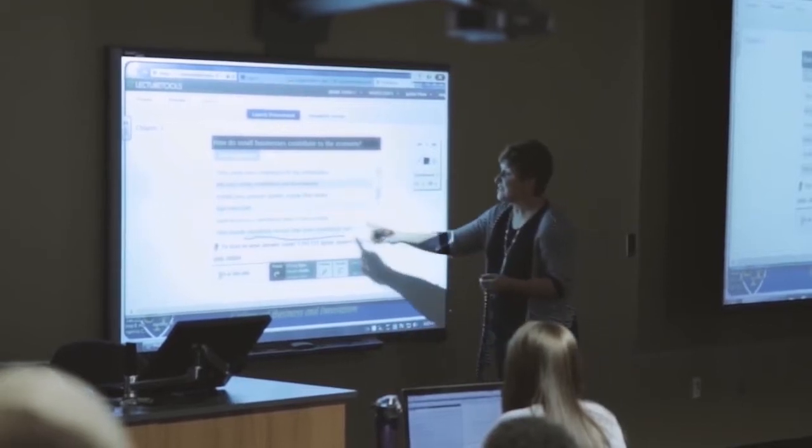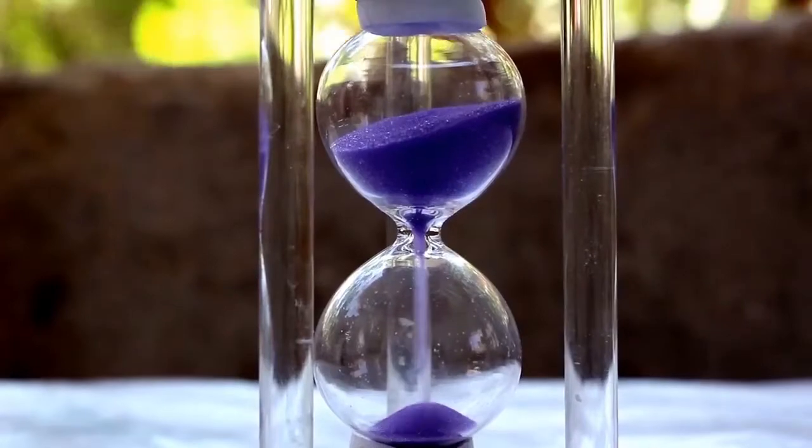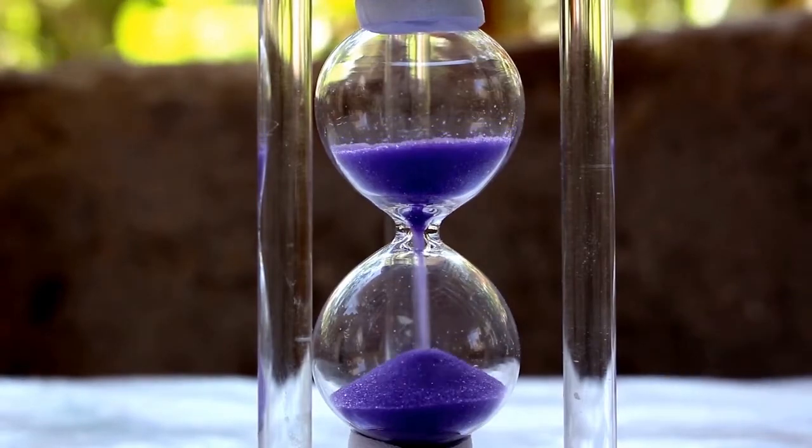Learning new things is a huge part of life. We should always be striving to learn and grow. But it takes time, and time is precious. So how can you make the most of your time? By speeding up the learning process.